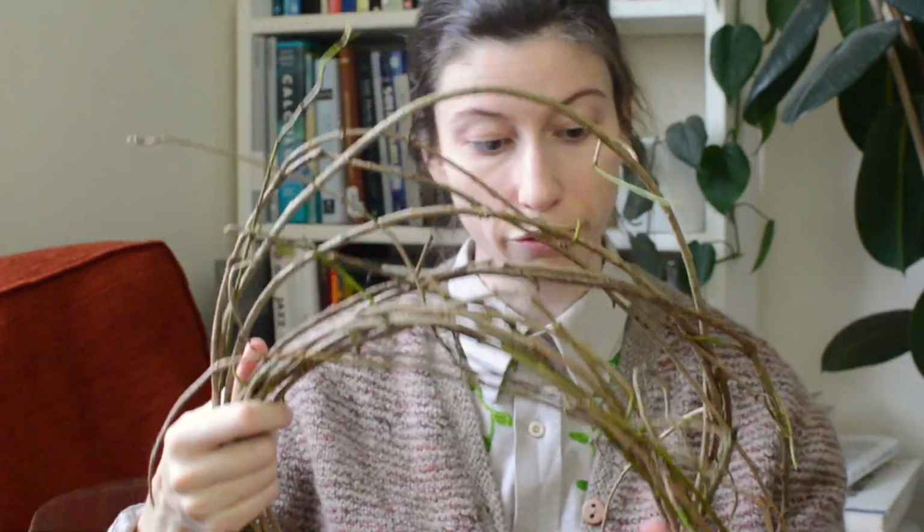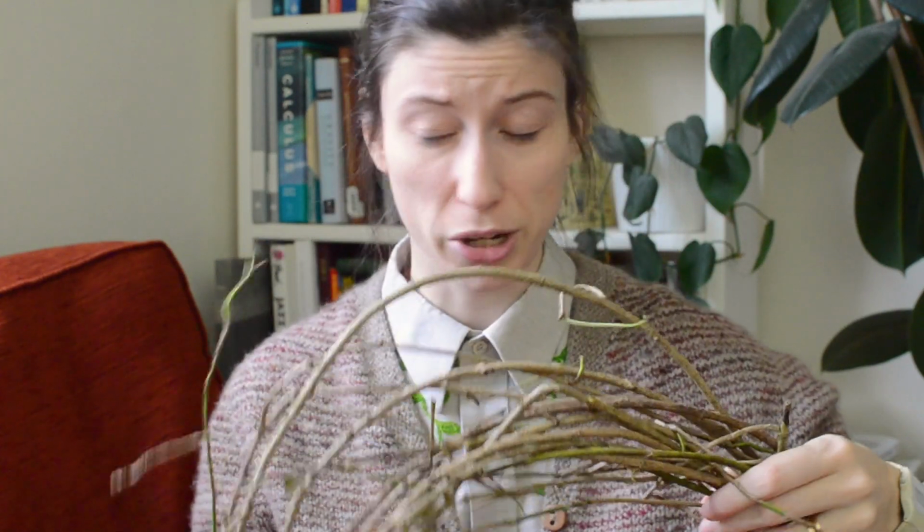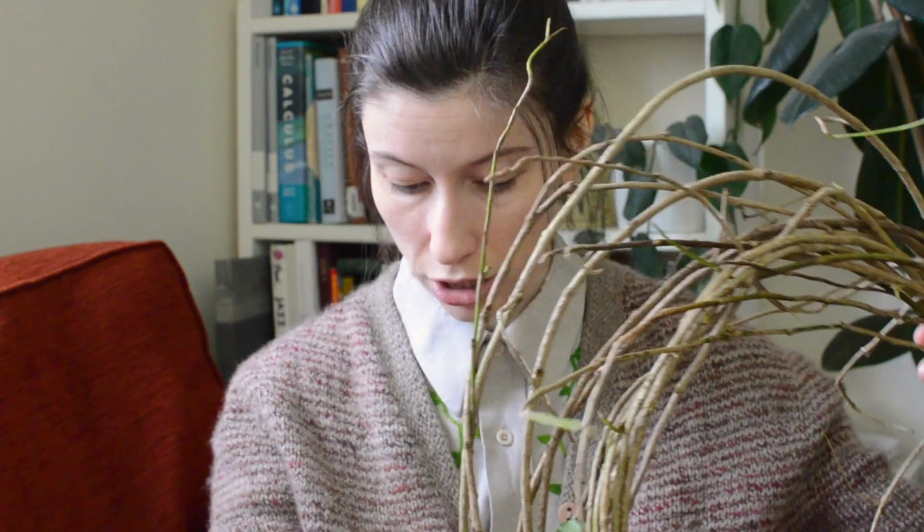And then these ones are ivy. So we have a lot of both materials. They're both great for gathering in the winter when a lot of other materials are not particularly abundant or not flexible enough to use for weaving.